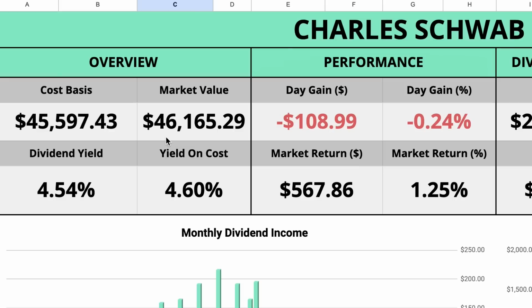But anyway, this tells us my portfolio is currently valued at $46,165, which isn't quite at an all-time high, but it's pretty dang close, and either way represents a huge jump in value compared to this time last month.